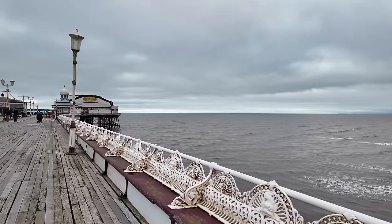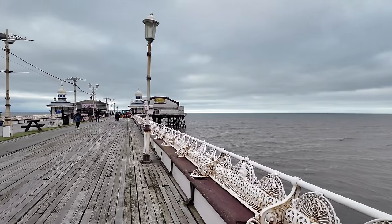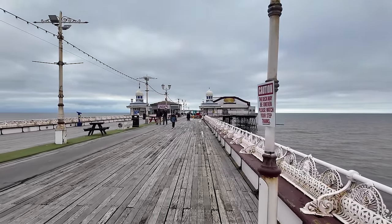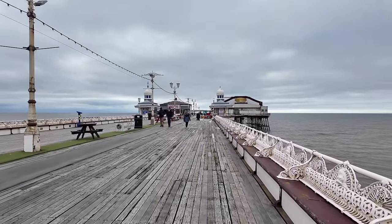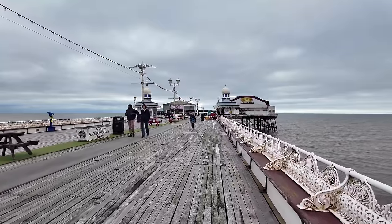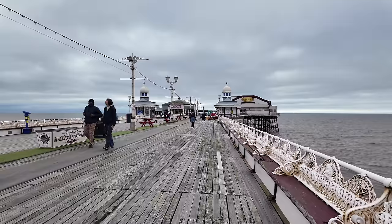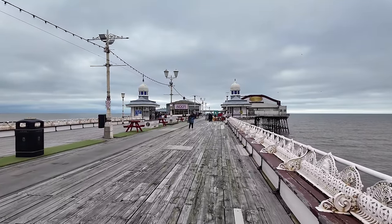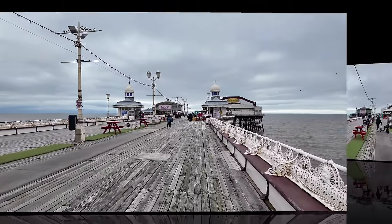So yeah, like I said, this is home to the Bloom Bar as well. And yeah, many people spend a lovely afternoon just walking along this pier. Like I said, they've got that Bloom Bar, they've got the Joe Longthorpe Theatre, they've got all sorts on here. So yeah, we're gonna move a little forward and see what else is on the North Pier.